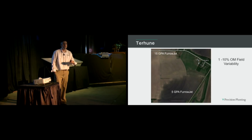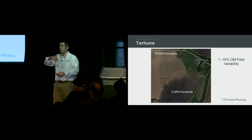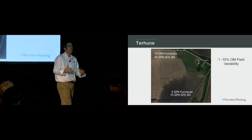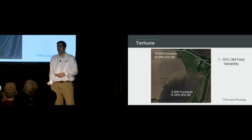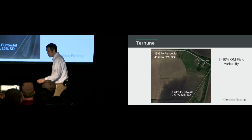We can leave the product in the tank, or better yet, we can leave the product at the co-op, right? And then what if we could come back 6 weeks later, and depending on the weather we've had, we put 40 gallons an acre of 32 on the light soils, and we pull back to 10 gallons an acre on the heavier soils. So I want to show this off too.